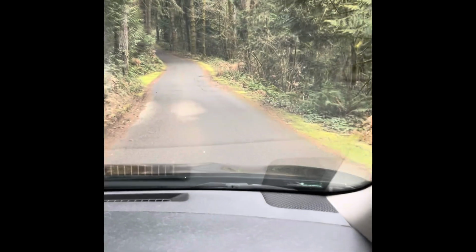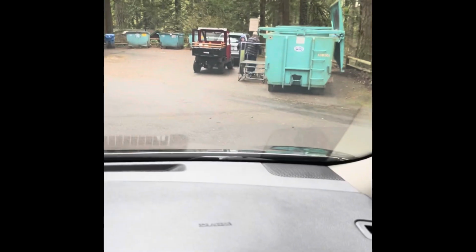Go ahead and pause the video real quick here. These are the pickleball courts up here. You can also play basketball there too. You have a children's playground right here and a little table and stuff. This is the community trash bin right here.